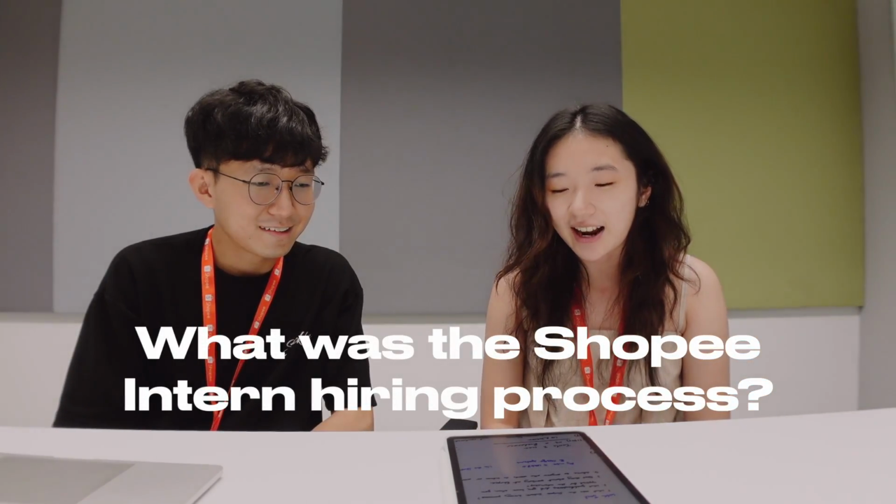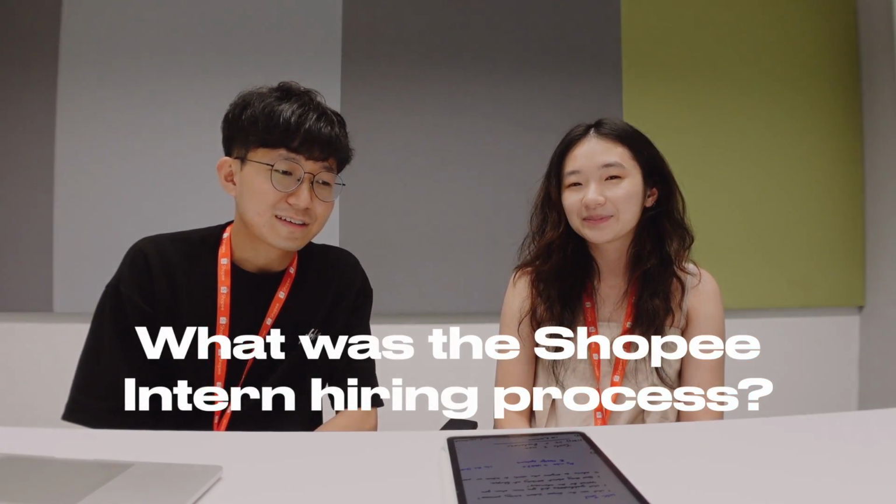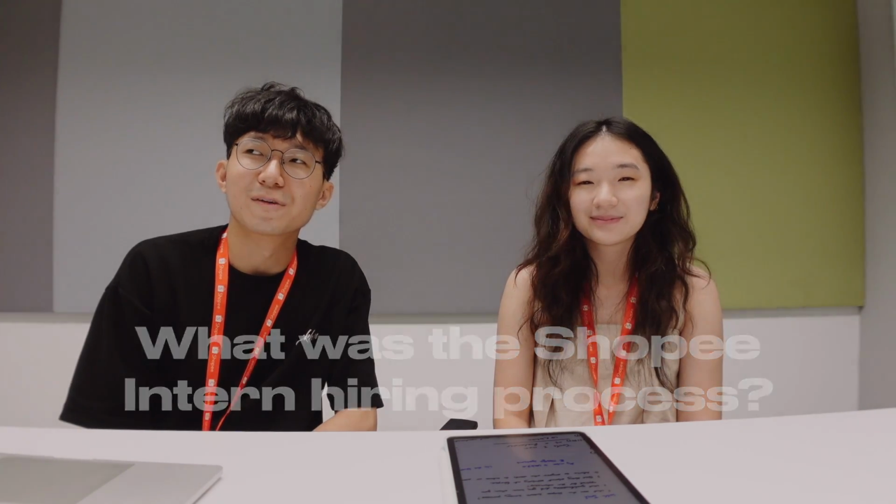Next question. What was the Shopee intern hiring process? For software engineers, there's a very uniform hiring process. You go on the Shopee careers website, which is where I applied, fill out the form and submit your resume, and they will contact you if shortlisted. They contacted me in 2 or 3 days, and immediately it was the first round of assessment.